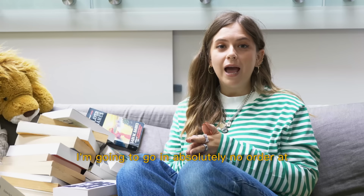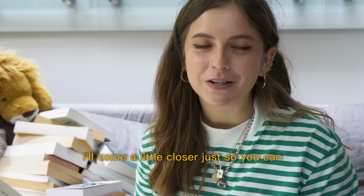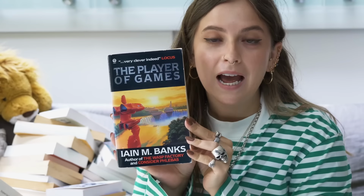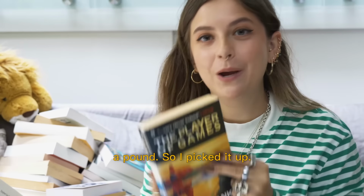I'm going to go in absolutely no order at all because they made their way onto my desk in a big pile. I'll come a little closer just so you can see the covers a little bit better. The first one on top of the pile, because I bought it just the other day, is The Player of Games by Iain Banks, and this was being sold by my library for £1, so I picked it up.